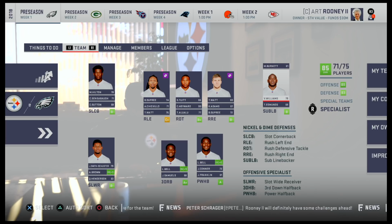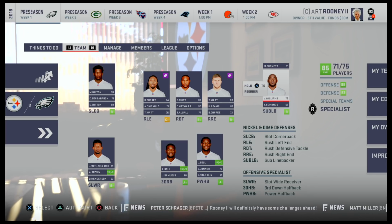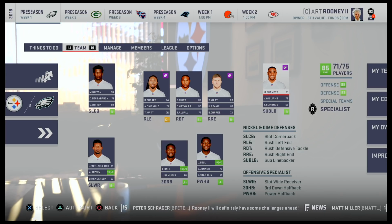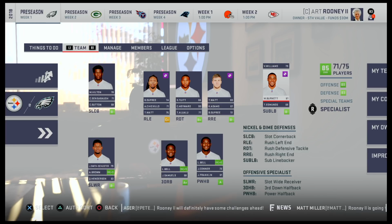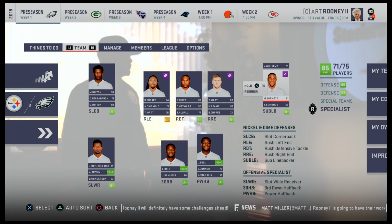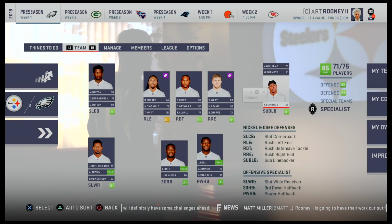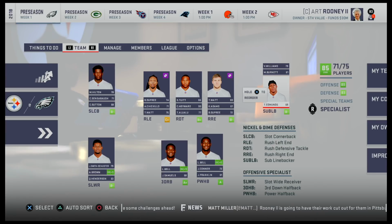And Morgan Burnett is going to be the sub linebacker. Then they also got Vince Williams. And they got Terrell Edmonds. Now, Terrell Edmonds, I'm really going to work on because I want him to mainly play my sub backer. I would rather have Morgan Burnett and Sean Davis play on the back end in sub packages and put a guy like Edmonds inside of the box. So that gives me a goal to shoot for as well.